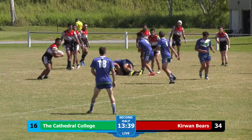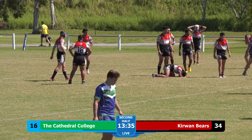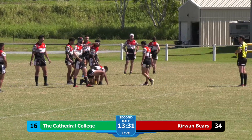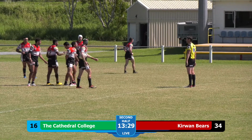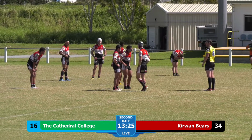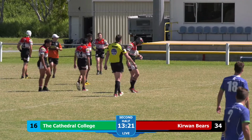As you said, Kirwan haven't had that much ball, and their play the balls aren't as quick as what it was in the first half. So I'm thinking TCC have got the ascendancy at this moment.